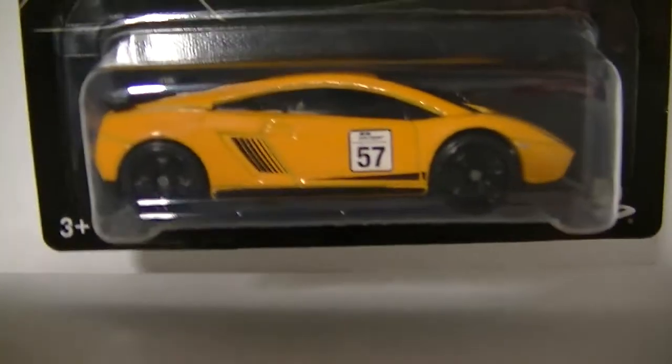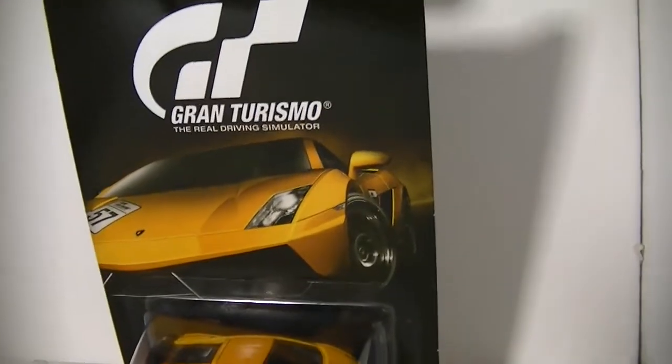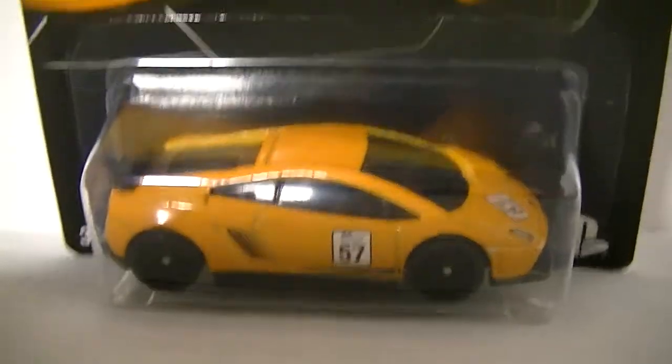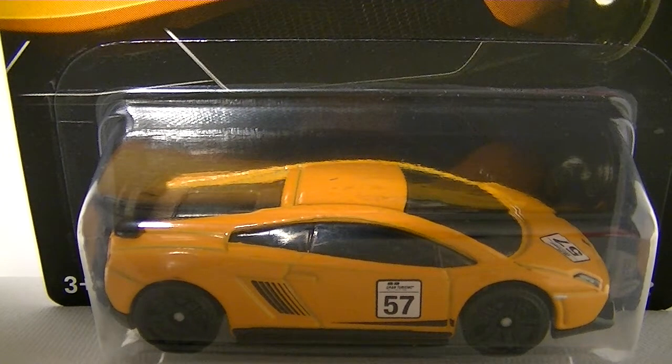And now the next set is a set that's just now hitting Walmarts. It's been hitting in places such as, I think, Australia, New Zealand, some places in Europe, and I think even Canada. Yeah, Canada. So now I got some for myself. It's the new Gran Turismo set for the PlayStation video game Gran Turismo. I believe these are cars that are going to be featured in the game with these same exact decos. I'm pretty sure. I could be wrong.